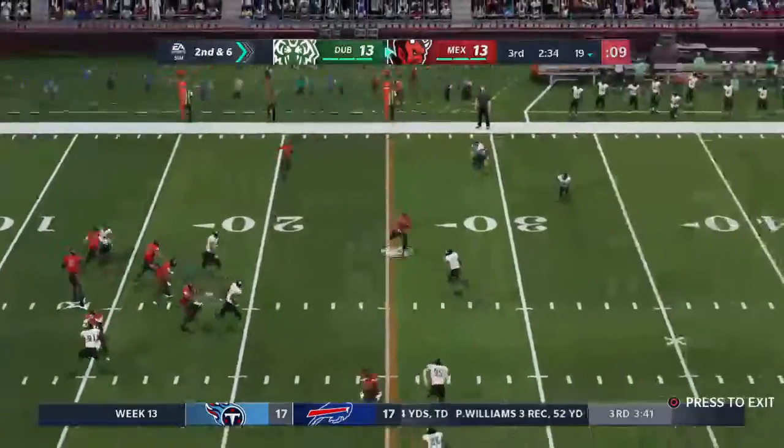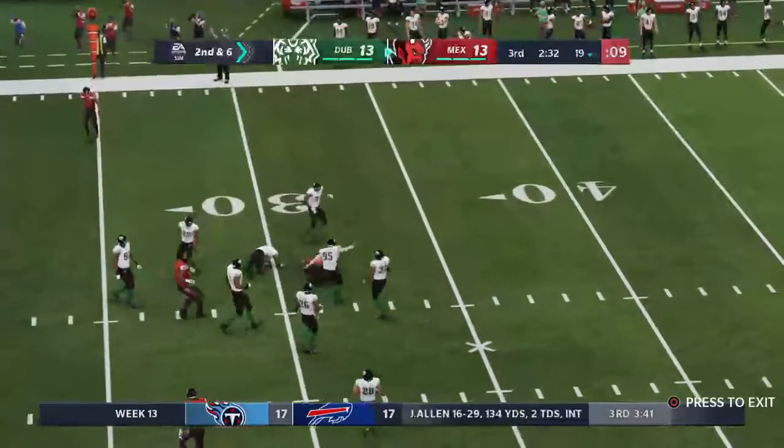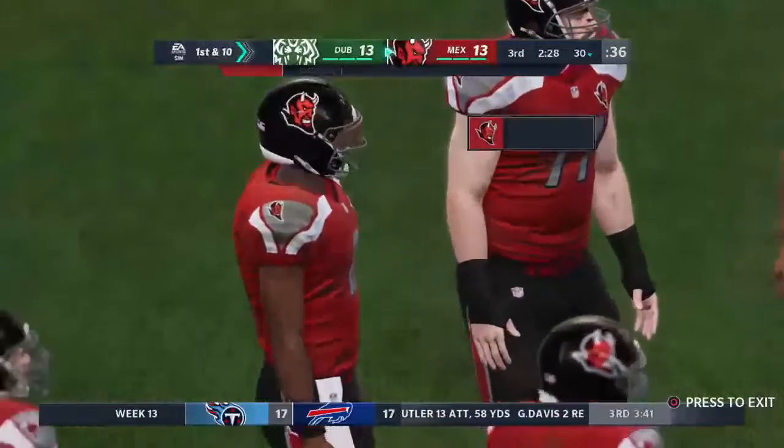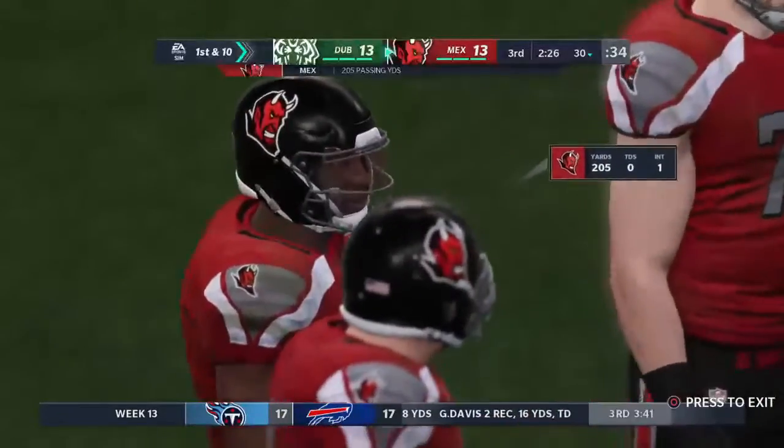That's it. On the pickup. 2nd and 6. They're throwing the quick slant, going to be complete. And he'll get this out to the 30-yard line. 11 yards there, 1st down.